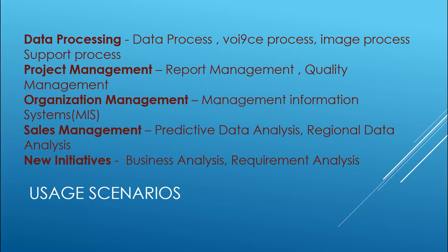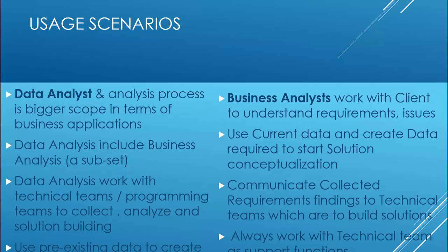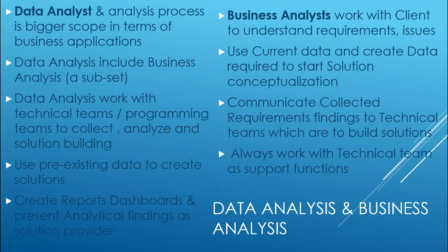Then predictive data analysis, regional data analysis. And there are some new initiatives. How do you do business analysis with the data? How do you do requirement analysis? We'll throw some light on that as well. So you could always be a business analyst, but the prominent role we are looking for is data analyst, not business analyst. Data analyst is a superset and has a bigger scope than a business analyst. Could you be a business analyst? Yes, you definitely could, but prominently we are looking for a data analyst type of role, which pays a bit better than a business analyst. Data analysts include business analysts as a subset.